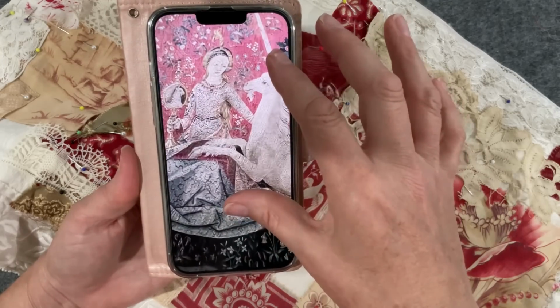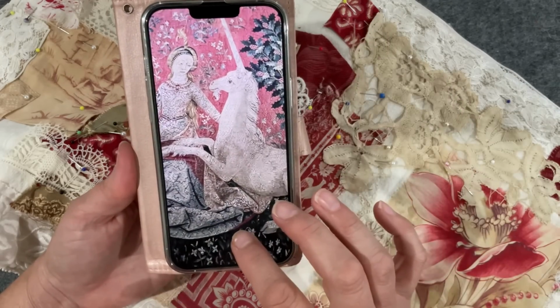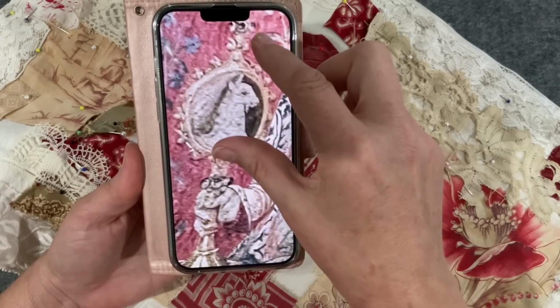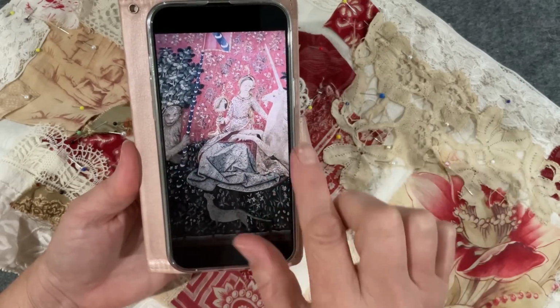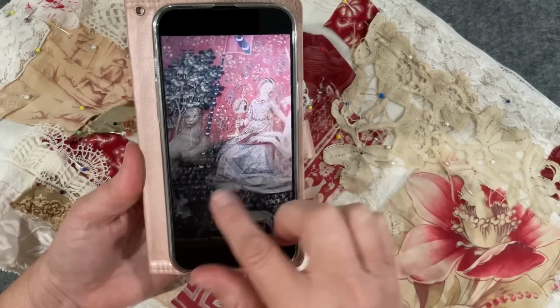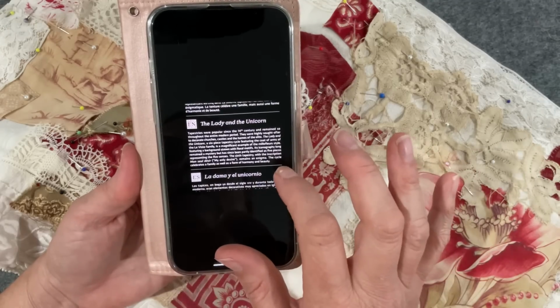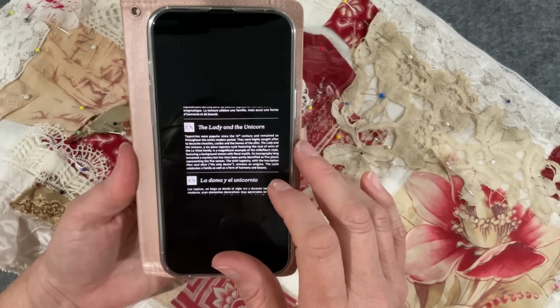There she is, the lady and the unicorn. I think this one was Sight. See the mirror? There's a cat, a lion, a rabbit. Lady and the unicorn. 14th century.